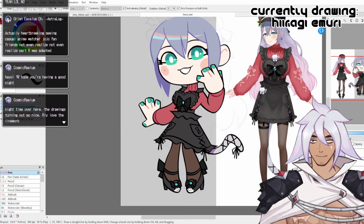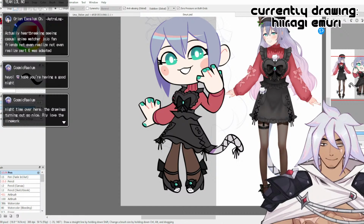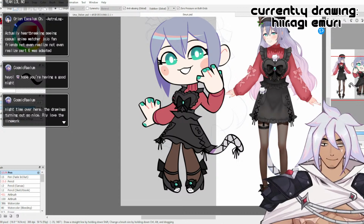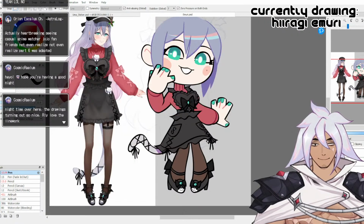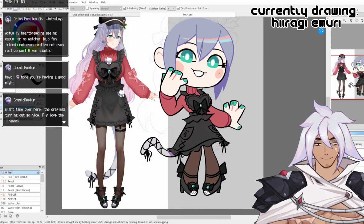Nighttime over here. The drawing's turning out nice. Love the line work. Thank you. I always have that love-hate relationship with line art where it's my least favorite step in the process, but I take a lot of pride in clean line art. So, it's a big ol' love-hate relationship thing here.